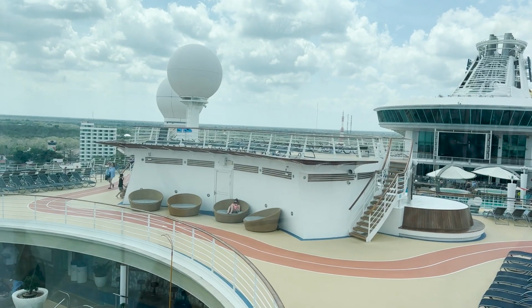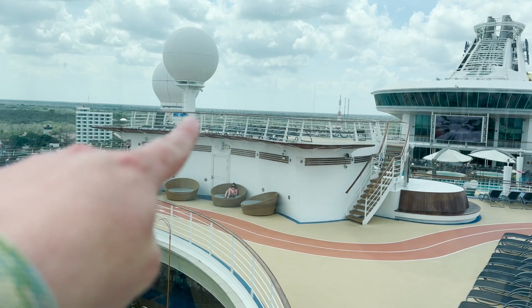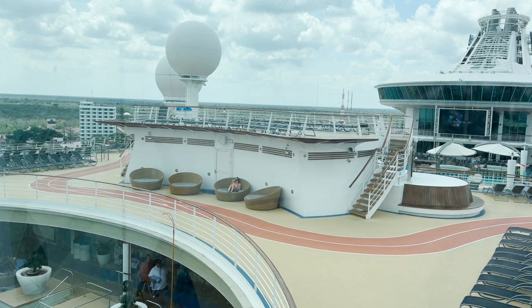Before I head down the stairs, I will point out, you saw the jogging track and those day beds there. There's a little platform there that has another sun lounge area. It's not really called anything or designated on the map, but it's another spot to take in the sun.